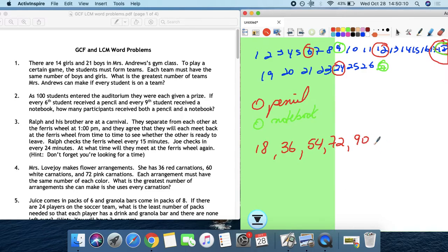Okay, and if we add 18 to that, we get 108. But 108 is more than the number of students that we have. So if there were 100 students, how many students would get a notebook and a pencil? This one, this one, this one, this one, this one. It is an LCM problem.